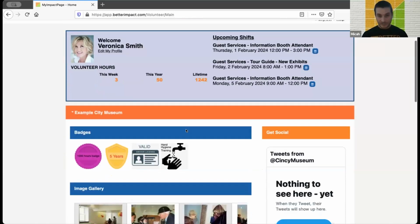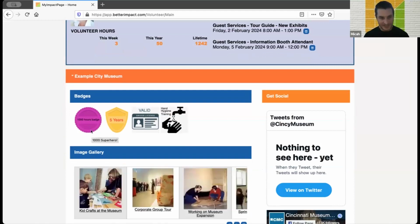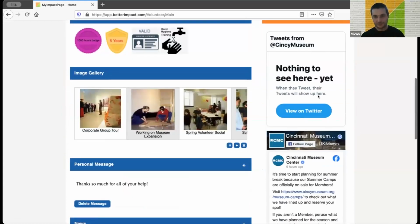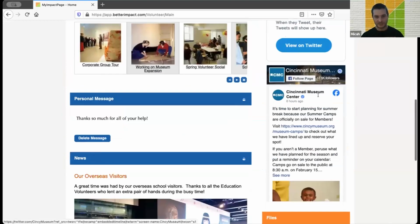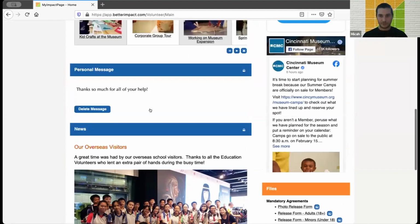And if you want to, something that's really a fun tool you can use is you can recognize and reward volunteers who've hit certain criteria, like giving them virtual badges for achieving a certain number of hours. They can see your Facebook or X feeds in this portal here. Liza mentioned document library resources for volunteers that they can access at their own convenience, downloading any important files and documents on here rather than having to reach out to you.